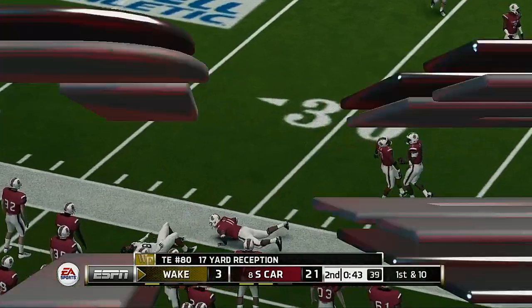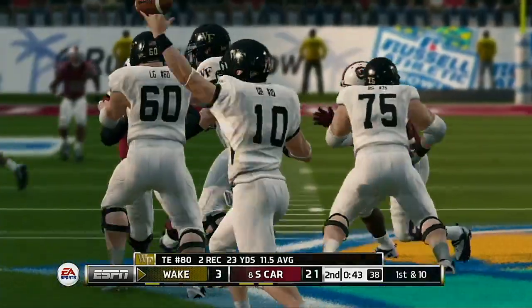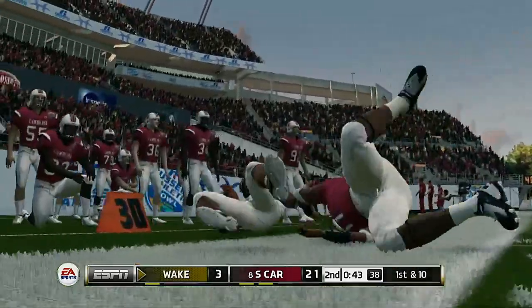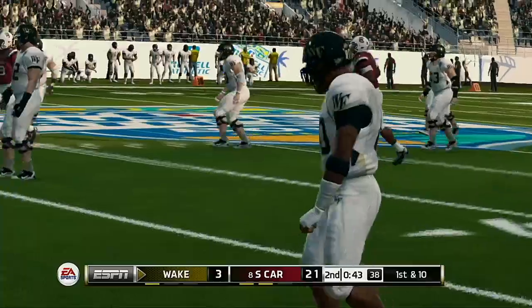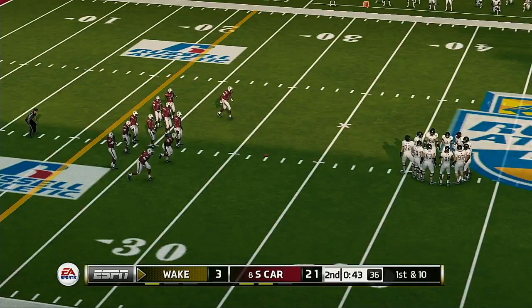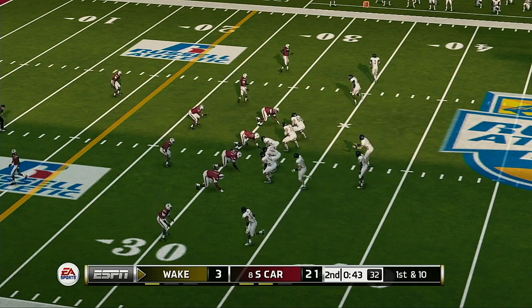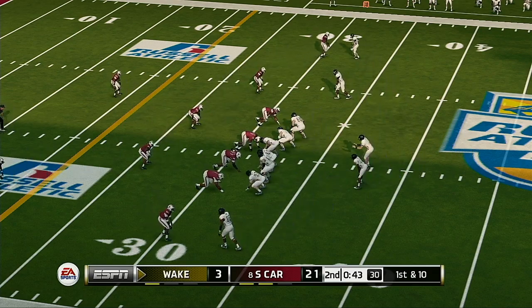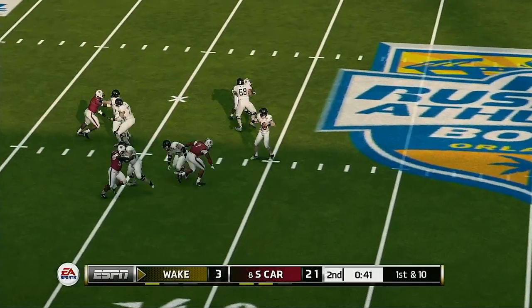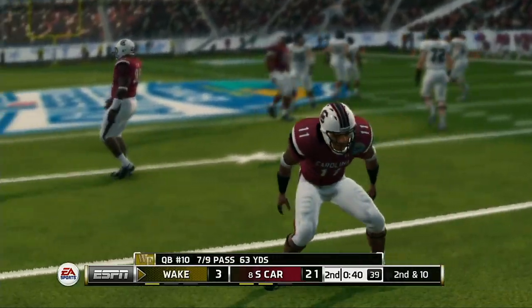Pulls it in, first down, and he's knocked out of bounds. From the 32-yard line, first down. Quick shot to the tailback and through his hands.